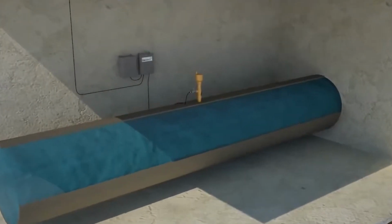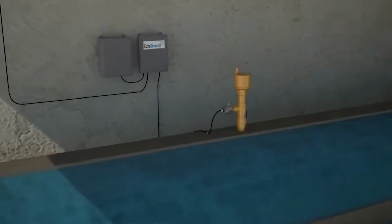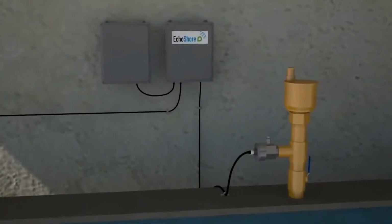The EchoShore-TX technology is an extension of one of Echologic's core capabilities, where we've become a world leader in detection of leaks in large diameter pipes, finding hundreds of them around the world. And now it allows us to monitor critical pipelines on a permanent basis. A leak in a large diameter pipe can often be a warning signal of an impending failure.